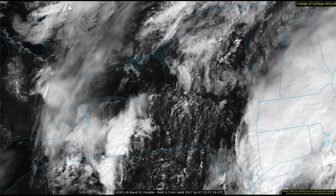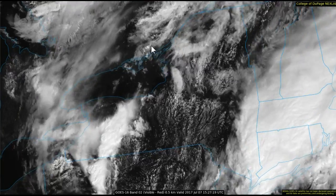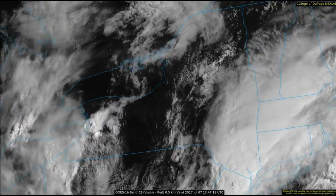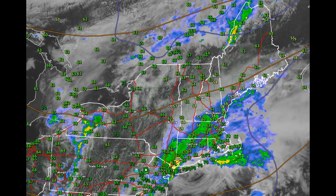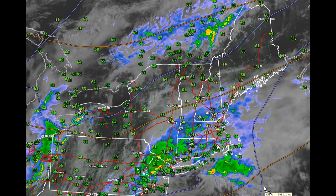We're watching instead thunderstorm activity that'll be moving in from Ontario, Quebec, and then line up across northwestern Vermont later on this afternoon. Two particular moisture fields here. Well, first of all, we're looking at dew point temperatures overlaid across the visual satellite picture. We have this storm system with radar showing where the precipitation is.